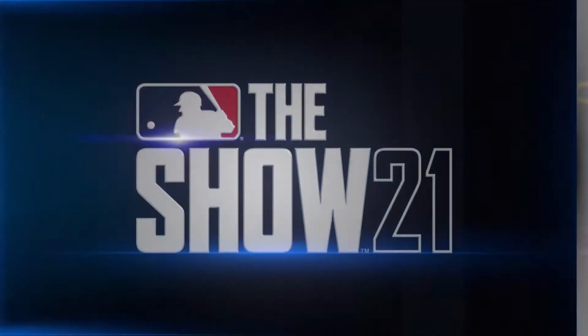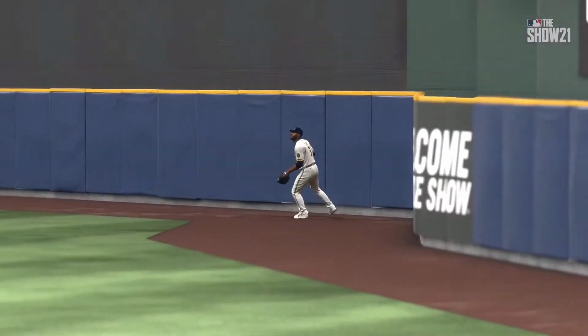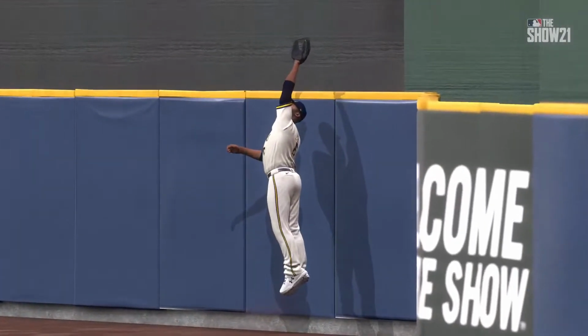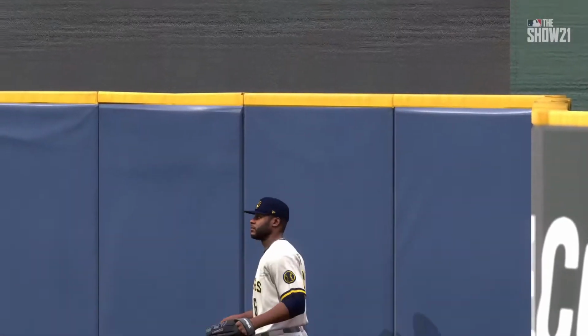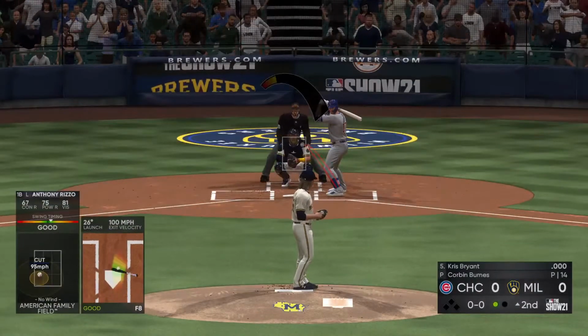Off the bat it looked like this tie was about to be broken, but that outfielder said, not on my watch. Yeah, just great effort, Dan. You ain't kidding. This game was about to completely change. He said no way. Just amazing, amazing effort.